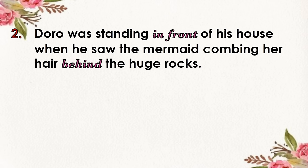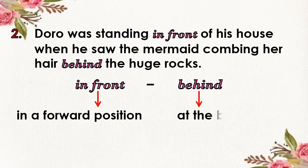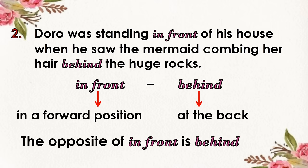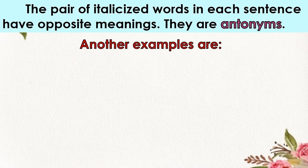The italicized words are in front and behind. In front is the opposite of behind because in front means in a forward position and behind means at the back. The opposite of in front is behind. These words are antonyms. The pair of italicized words in each sentence have opposite meanings. They are antonyms. Here are other examples.